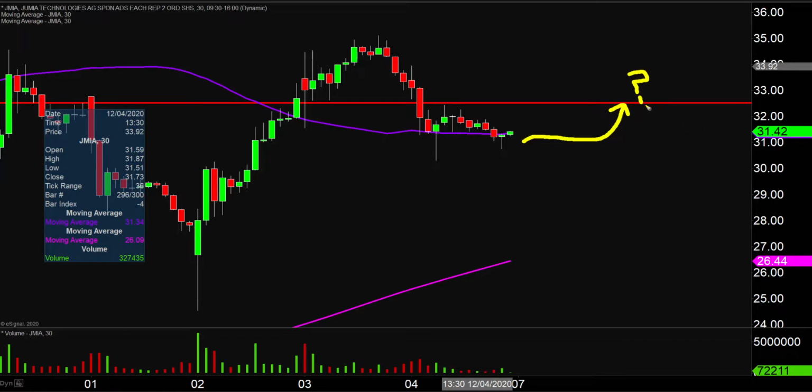Not necessarily on Monday, but just in the coming days, assuming, of course, the price is able to actually turn itself around and get back up to that area. So keep a very close eye on that in terms of any sort of attempted recovery.